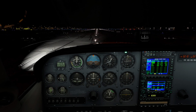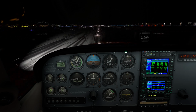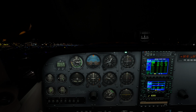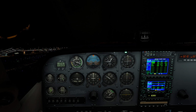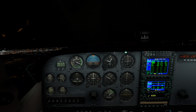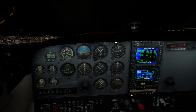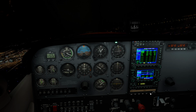Alright. Verified runway heading and full power. Airspeed is rising. Engine instruments in the green. We can go ahead and rotate off the ground here, and we're looking for about 67 knots or so. Right away, what we're going to want to do is turn on our heading mode and vertical speed.